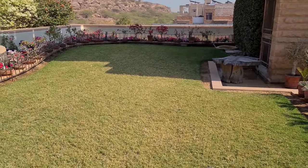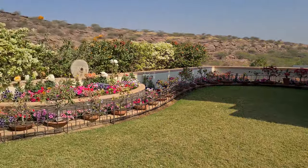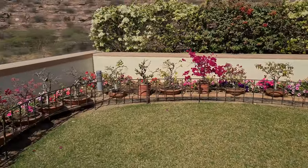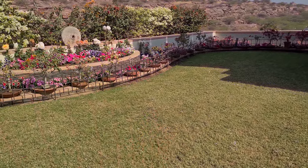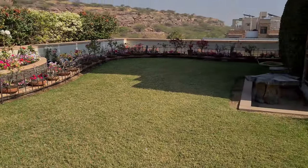And this is where we had our dinner. They can set up a table here and candlelight, and you can enjoy.